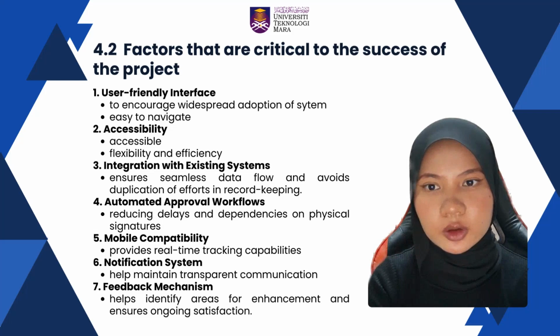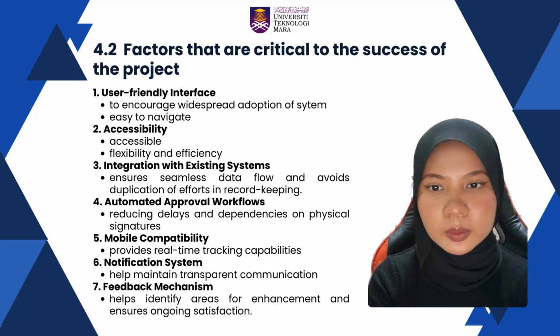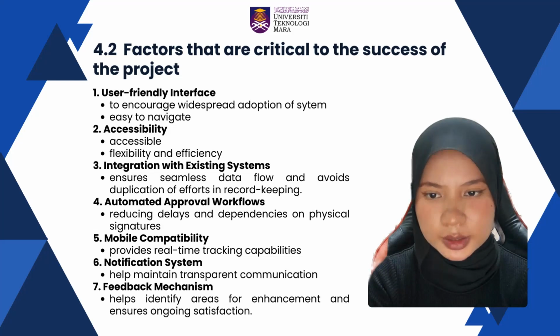The fourth point is automated approval workflows. Implementing automated approval workflows streamlines the process, reducing delays and dependency on physical signatures. Next, mobile compatibility. This enhances efficiency and provides real-time tracking capabilities.